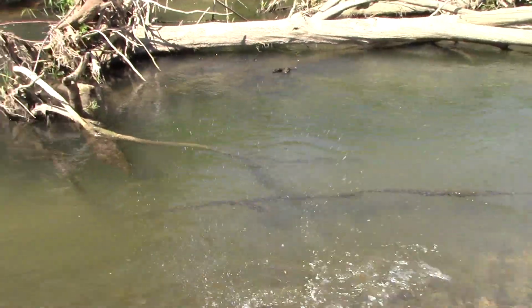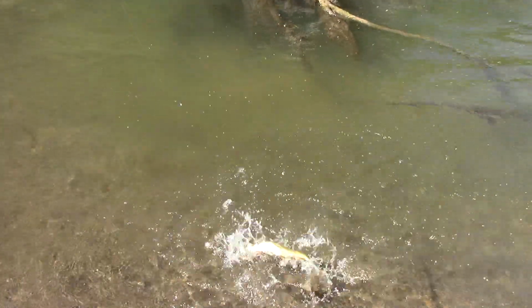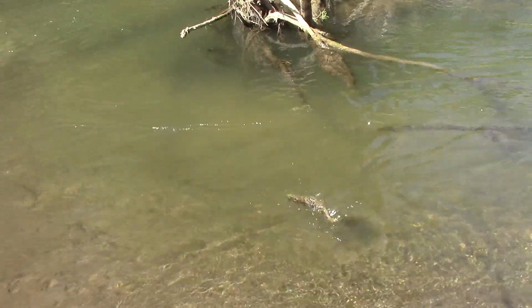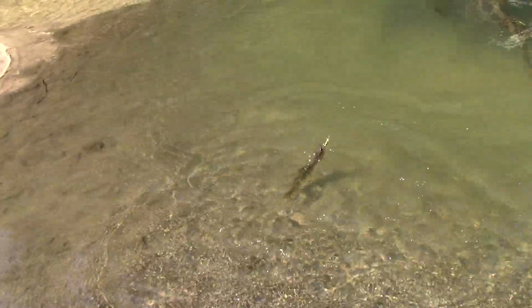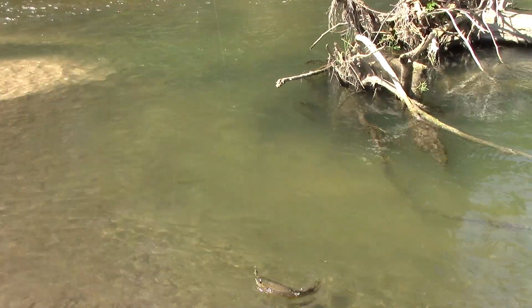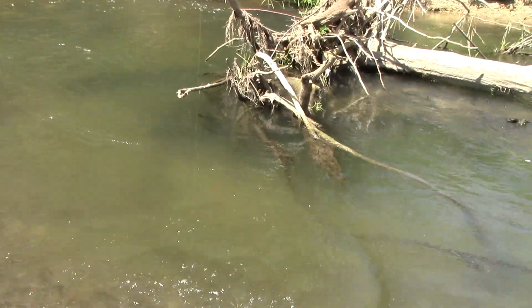You see him go and bump it, then he came back and hit it real good. Look at the dark color. He's way down back in them branches. Pretty looking guy. Good looking guy. That was fun watching him come out. There could be another one in there, so I'm gonna keep him over here. He's hooked very nicely in the lip, so we'll get him off.